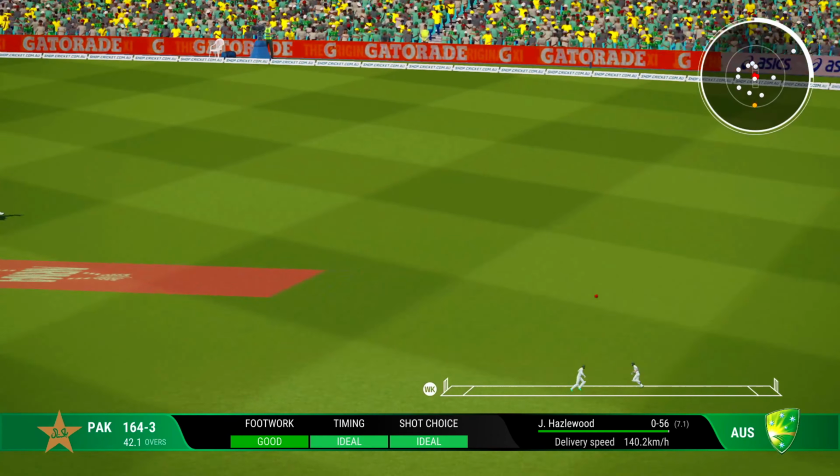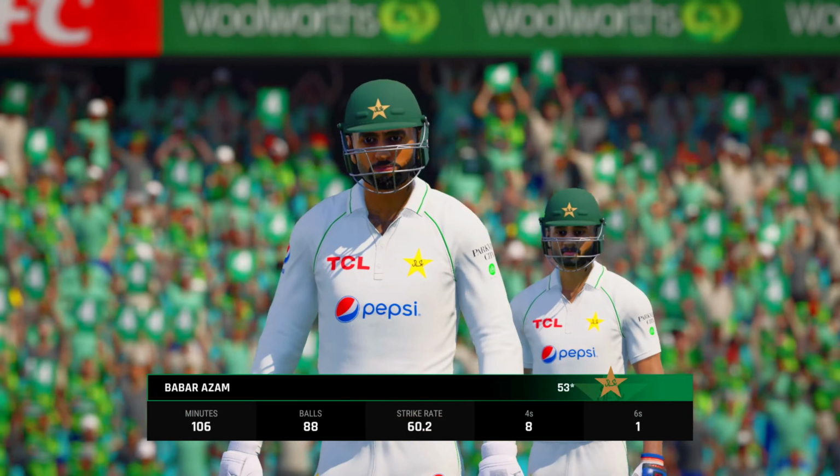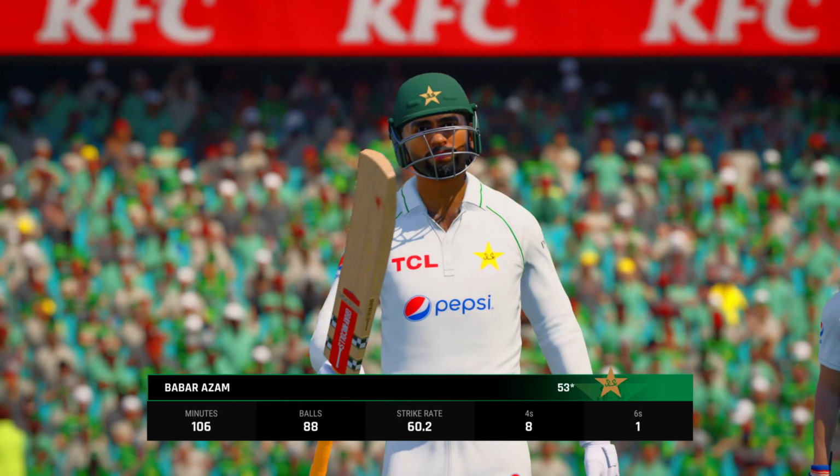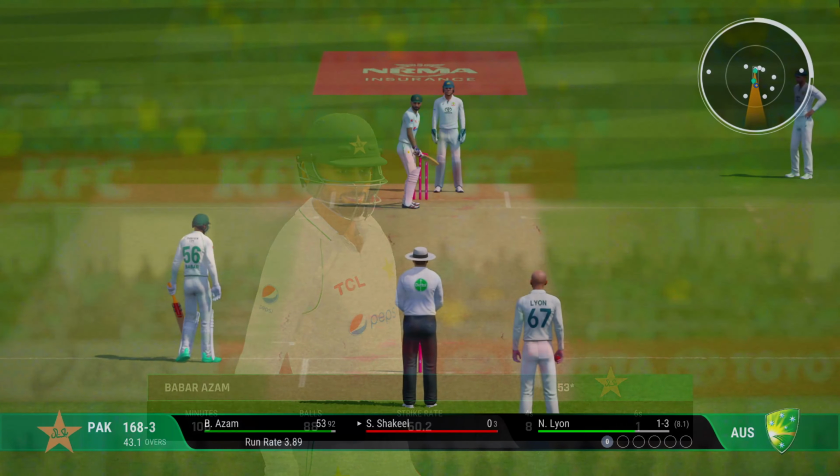Shot straight down the ground. Magnificent shot by the batter. Well, that was a poor ball. You really can't bowl like that. Got what it deserved. Top class innings, been playing very nicely out there.